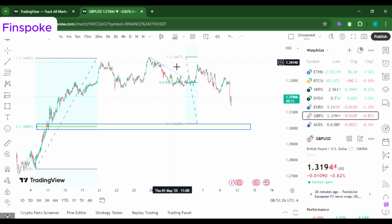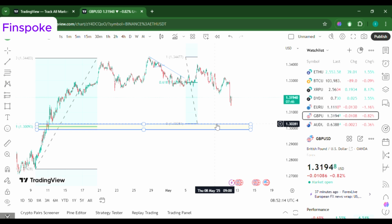Remember that when we placed the first Fibonacci, in order to get the possible end of pullback, we started from where the move started. That is why we started from the swing low to the swing high. Now, when you want to measure for your target profit, you measure from the point where the retracement started to the point where the retracement ended in order to know exactly where you can target for your take profit. So this is how to use this particular strategy.